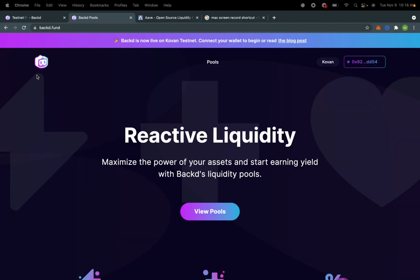Can you see the reactive liquidity Backed app? Okay, great. So yeah, this is testnet. I'm not sure if you've used testnet so far, Caesar. I've used testnets, but not this app. Right, right. Yeah.